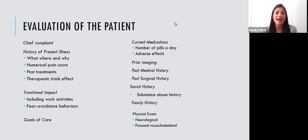And the functional impact. How has that impacted their work activities? Have they been off of work? And any fear avoidance behaviors such as falling, walking up and down stairs, and the goals of care. And goals of care would include how their expectations are regarding pain reduction or functional recovery.